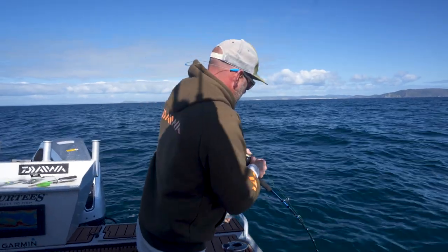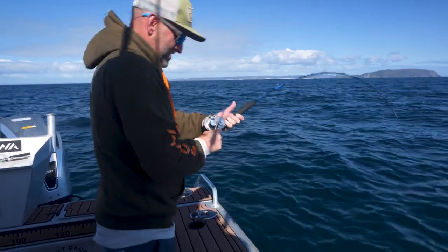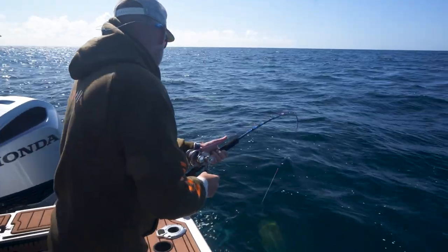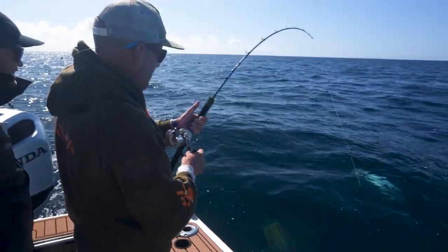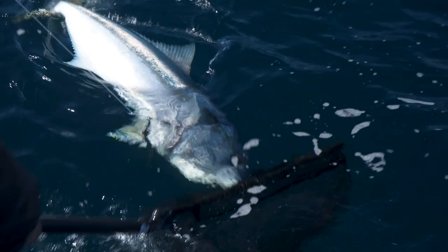Yep. Oh, well, couple of drifts. I don't know how big this fish is. It feels pretty weighty. Oh, there he goes. He doesn't like that. That's a good one, bro. Yeah, nice fish. Nice on that lighter set. Good effort. Beauty. Oh, he's foul hooked. That's why it was a weird fight. Don't see that too often.